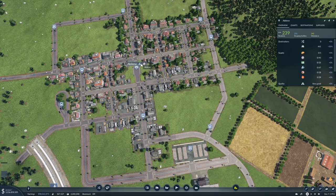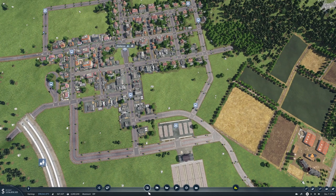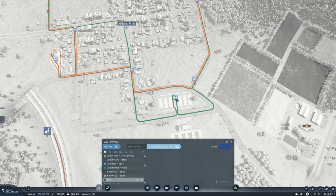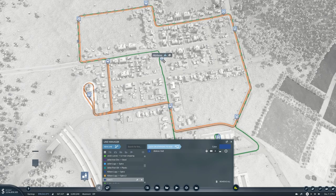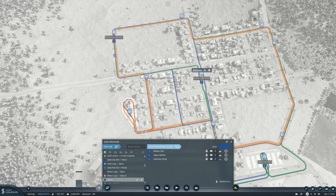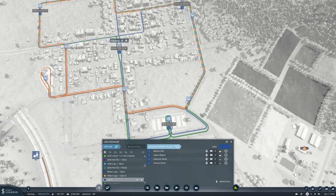And you need fuel as well, right? Yeah, I think everyone needs everything now. So new line. From there. To there. To there. To there. Okay, you want to go that way, that's fine. And back again. And that will be Abilene.